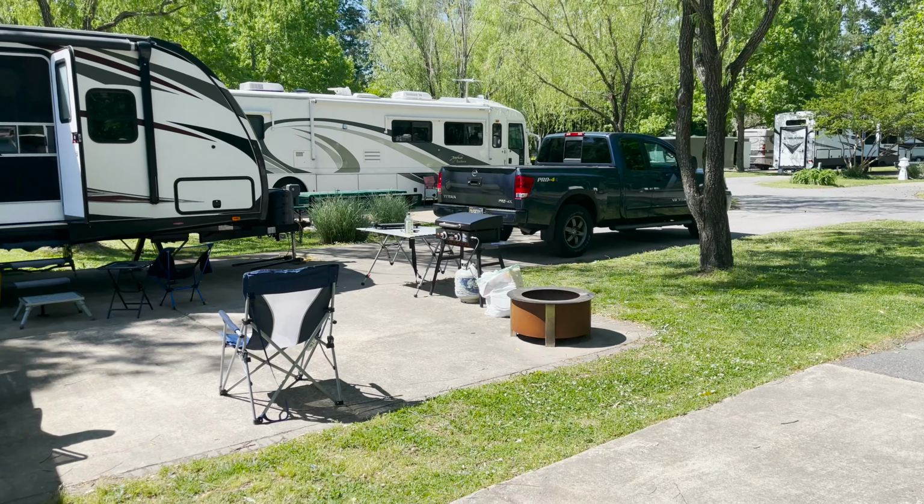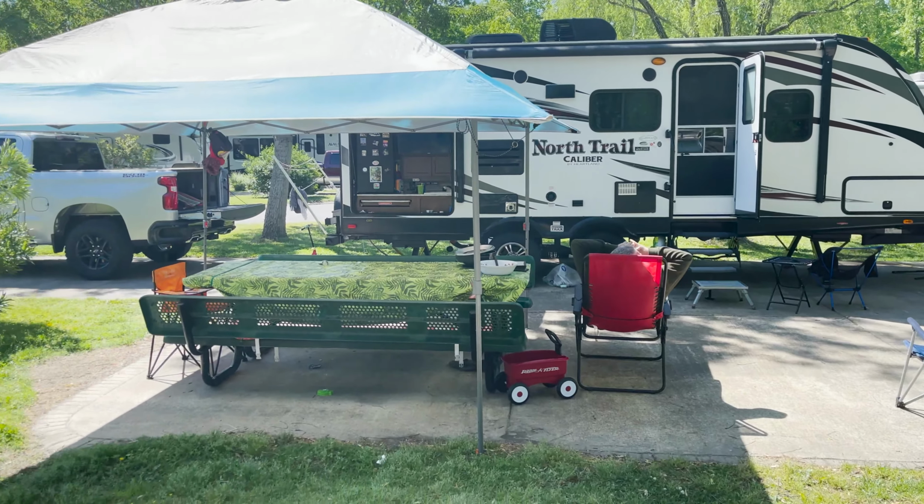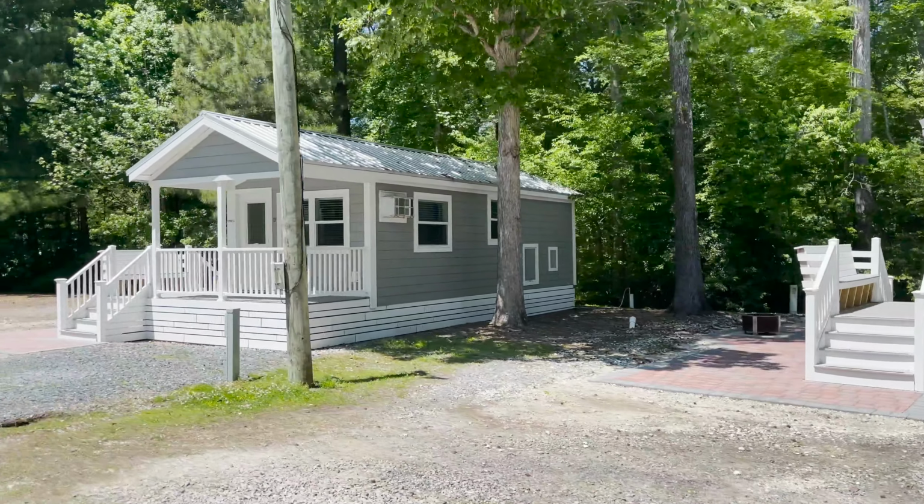Let me tell you, this place has tons and tons of options, from renting a camper, a little travel trailer. You can rent cabins with AC or not AC, tent sites, RV sites. They have something called a super site, which is a concrete pad, really nice. They also have cottages you can rent. So this place has a ton of options. Even if you don't have a camper, you should be able to still stay here, and it's a lot cheaper than staying in a hotel.